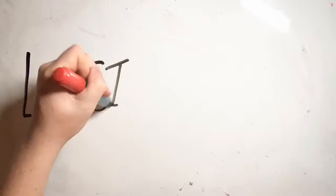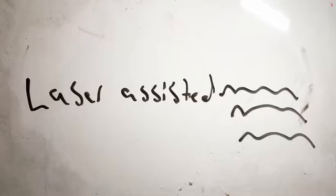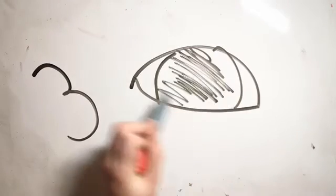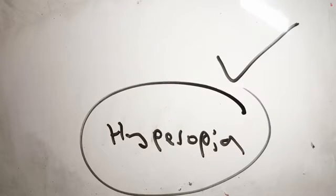LASIK eye surgery. This is unlike the more common laser eye procedure of LASIK, or laser-assisted in situ keratomileusis eye surgery, which specifically is utilized to treat 3 visual disorders known as astigmatism, myopia, and hyperopia. But as previously mentioned, we are just looking at hyperopia.